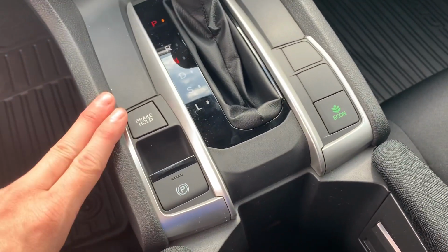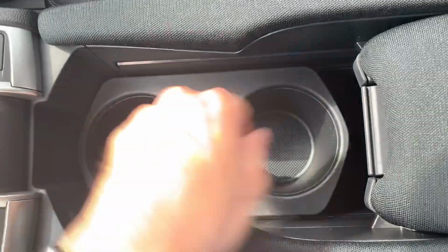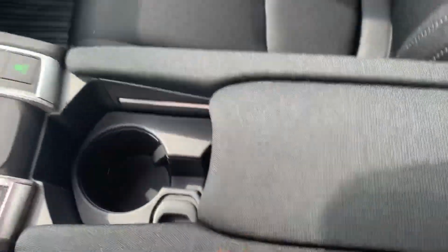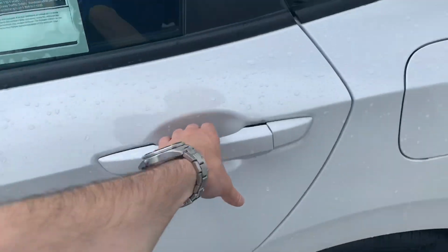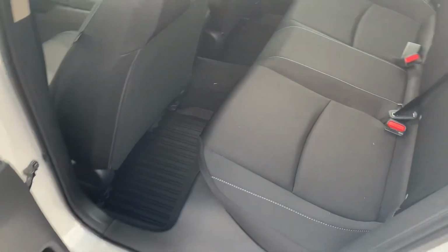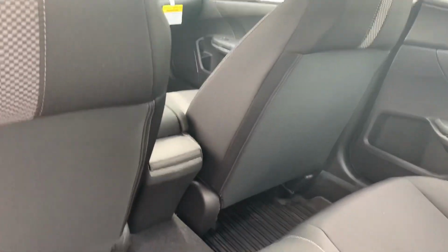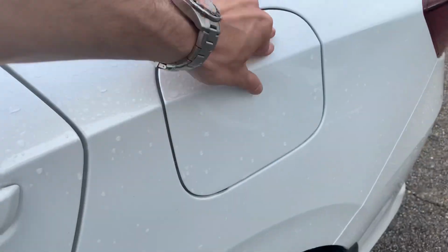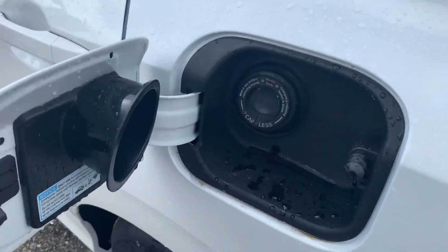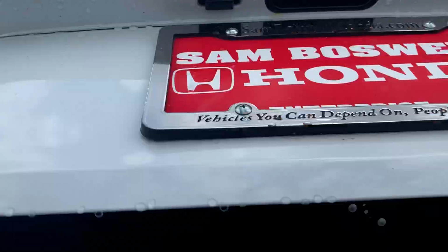You'll have electronic parking brake, brake hold, and an econ mode for fuel efficient driving. Capless fuel filler. The vehicle does feature a backup camera with 3 different views.